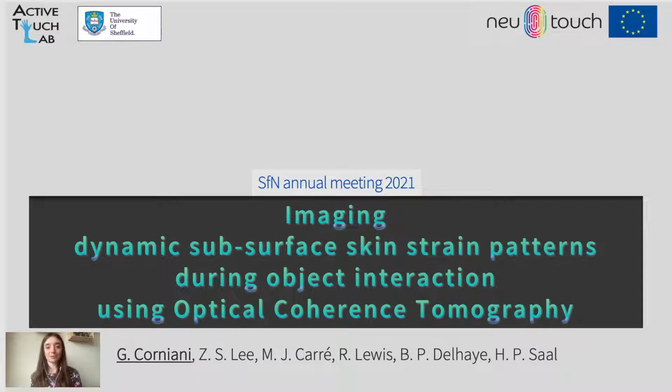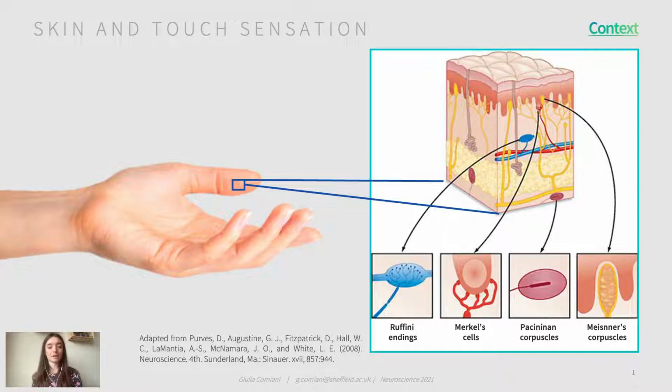Today I present this work about strains in the skin subsurface investigated using optical coherence tomography. The skin is our largest sensory organ and it is responsible for the sense of touch. Indeed, every tactile interaction is mediated by the external layer of the skin, which receives the stimulus as a mechanical deformation and propagates it through the skin surface and in depth. In deep layers of the skin, the mechanoreceptors transform the mechanical stimulation into spike trains, which encode the stimulus information.